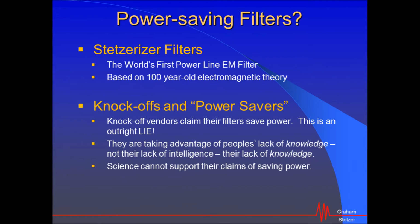Stetzerizer filters are what are known as power line electromagnetic filters, the first of their kind in the world. Although these filters are based on 100-year-old electromagnetic theory, many people do not fully understand their intended application or their physical limitations. Vendors of Stetzerizer knockoffs and so-called power saver filters have been taking advantage of people's lack of knowledge on this subject, not their lack of intelligence, but their lack of knowledge, by claiming that these knockoffs can help people save power. Power line electromagnetic filters do not save power.